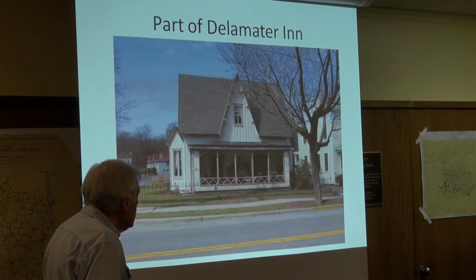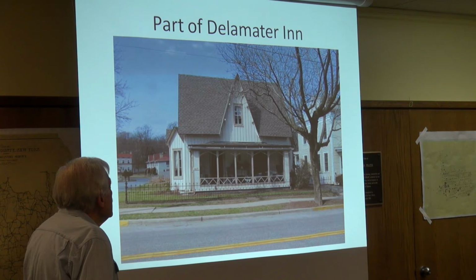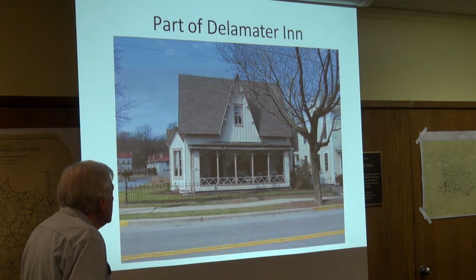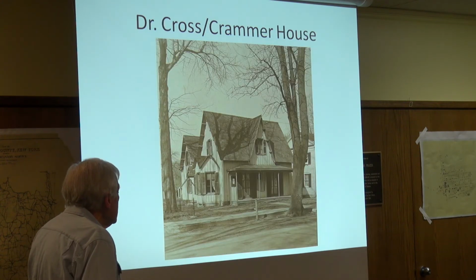Look at the next slide, we'll see what it looks like today. And it's not too bad, it's not too much different. Lightning splitter roof. And it's of course part of the inn today.